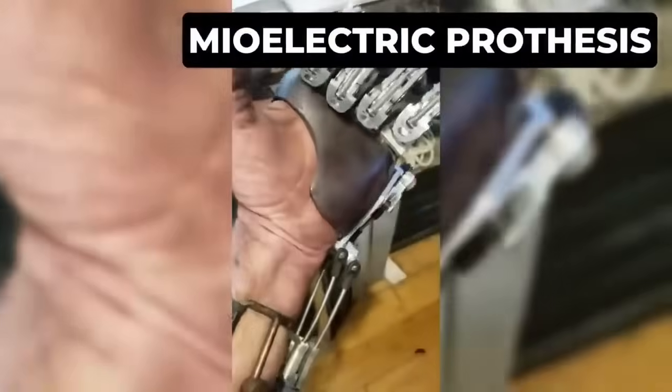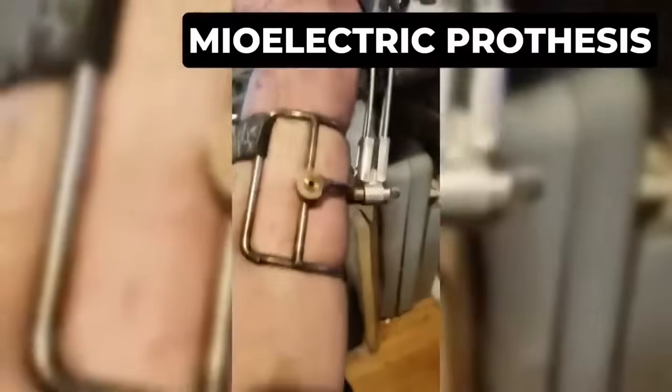Continuing with technology, Ian Davis created his own metallic-looking myoelectric prosthesis. Inspired by Terminator, he designed a hand capable of moving fingers and producing mechanical sounds when flexed.